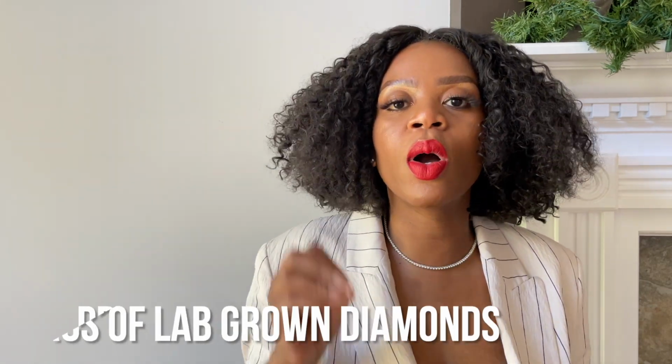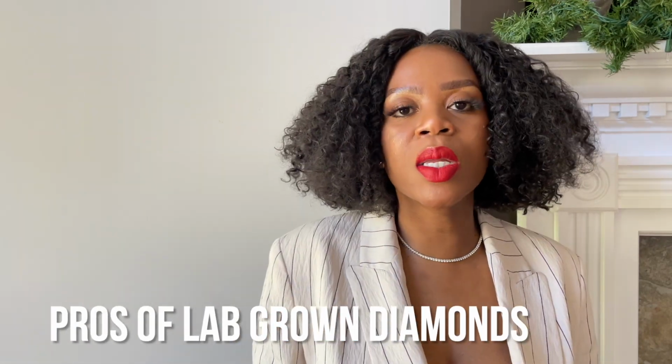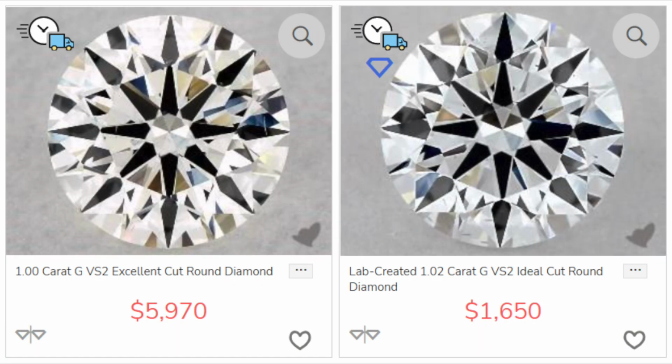Number one pro of lab-grown diamonds is the price. Diamonds are what I would consider a finite resource. They're considered rare. So really cheap lab-grown diamonds you can get for the price of cubic zirconia. If you're looking for a lab-grown diamond that is of the quality of a mined diamond, you're going to have to pay more money. But in those situations, they're going to be probably about a third of the price.